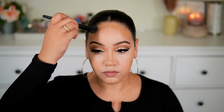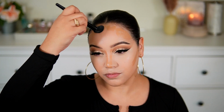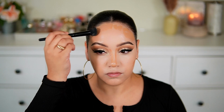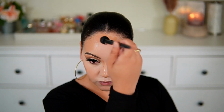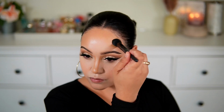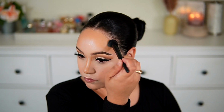I really, really enjoy this cream bronzer because it's very effortless to work with, and it leaves a very glowy, beautiful, luminous look to the skin, as you can see. And it really warms up the skin as well. It has a very warm undertone. And for those of you who are interested, mine is in the shade No Limits Motivate. I don't know if the shade is called Motivate. That's just what I'm looking at in the package right now. But yeah, it's a very warm shade.